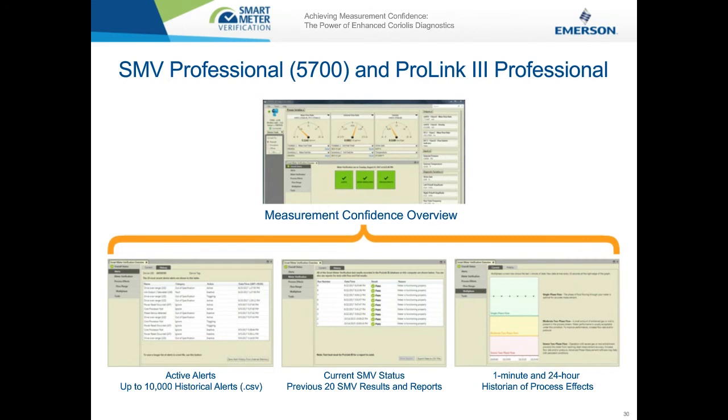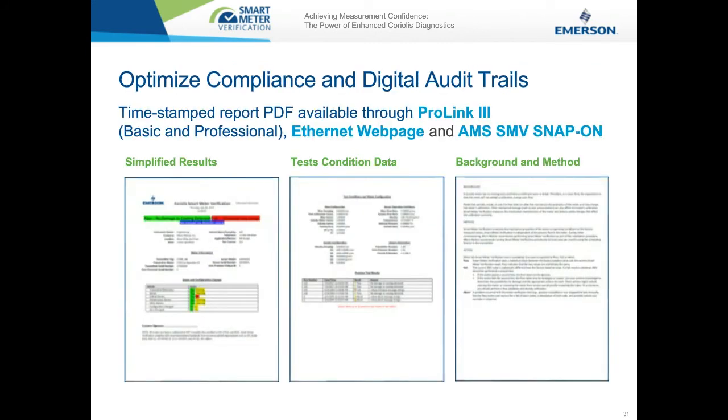It can also be important to tie these diagnostics together in a way that can easily be stored and shared. The SMV report gives a high-level summary of meter and process health, as well as serial numbers and calibration data that you'd expect to see on a calibration report. Background information is also included to explain the test background methodology.